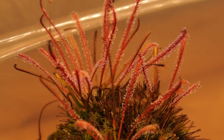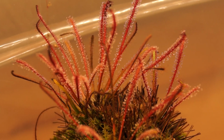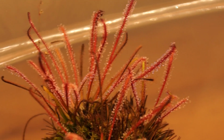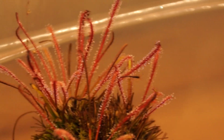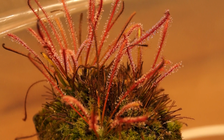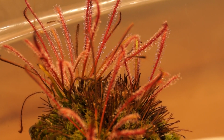Drosera hybrid Butterfly Valley. Yes, it is a temperate Drosera growing in November, and that is my fault because I took it inside early to see what would happen, and it started growing, and now its dormancy and growth cycle is messed up, so it's dormant during the summer and grows during the winter.